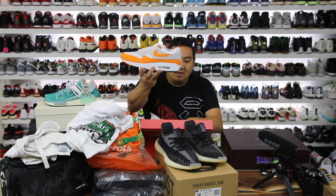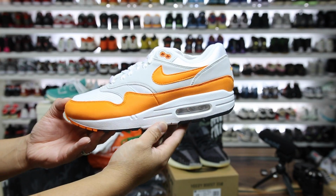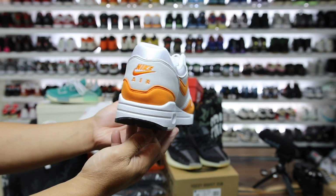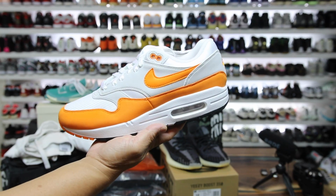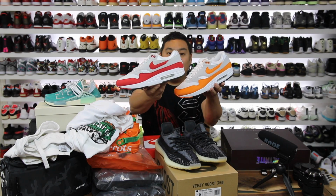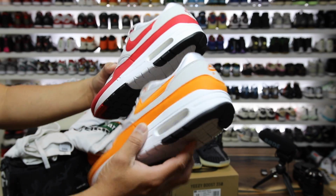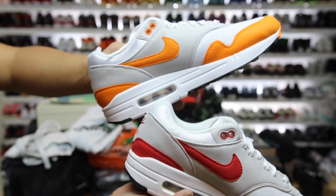This is a colorway, man, that I absolutely wanted to get as soon as I saw the very first images. Color is the magma orange, and it's the Air Max 1 with that crazy orange look to it. Has the stylings of the original Air Max 1 in the OG red color, but they flipped it and now did it in orange. Like, it's basically like the smartest approach to this shoe.